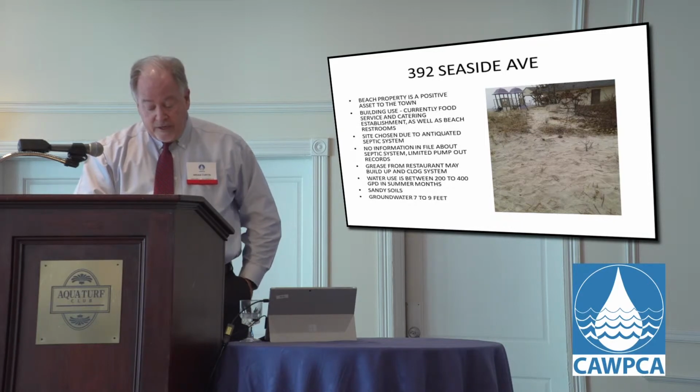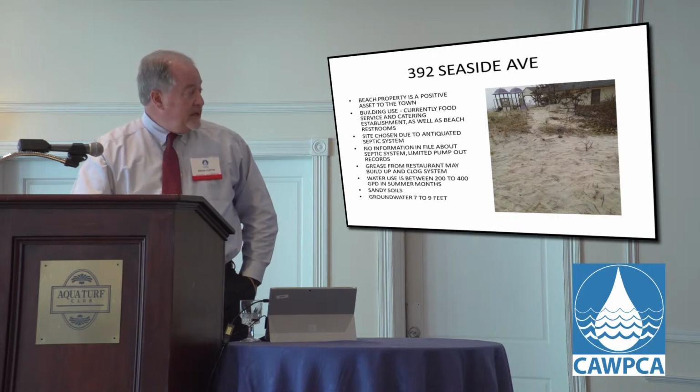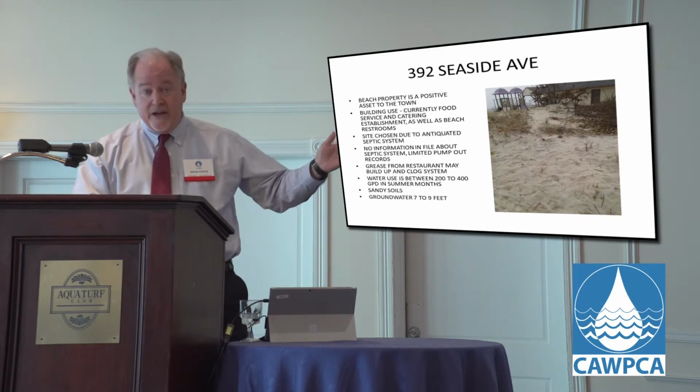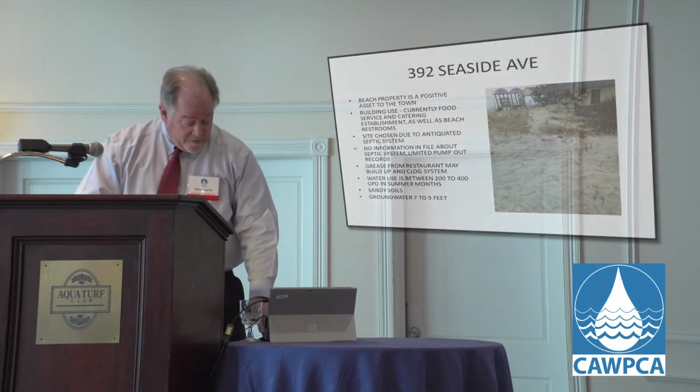Flows here are between 200 and 400 gallons a day for design flows, and it's a seasonal use. We did soils testing there, and it's sandy soils, as you might imagine. It's right in the dunes on the beach, and the groundwater is about 7 to 9 feet below grade.